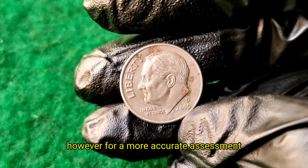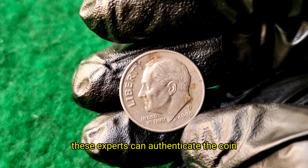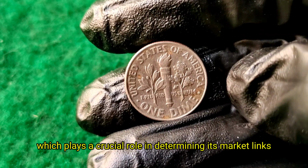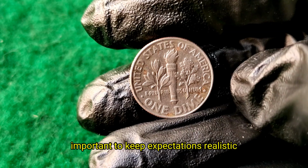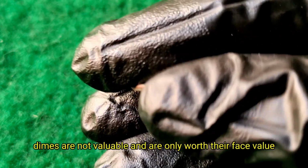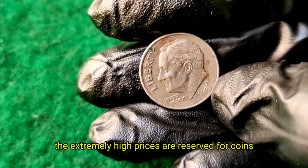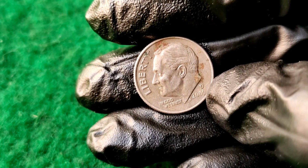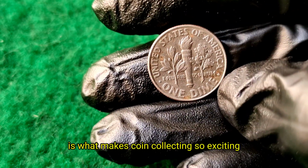However, for a more accurate assessment, it's best to consult a professional coin grading service. These experts can authenticate the coin, identify any errors, and assign it a grade, which plays a crucial role in determining its market value. It's also important to keep expectations realistic. The vast majority of 2006 dimes are not valuable and are only worth their face value. The extremely high prices are reserved for coins with significant errors or unique characteristics. Still, the possibility that such a coin could be hiding in everyday change is what makes coin collecting so exciting.